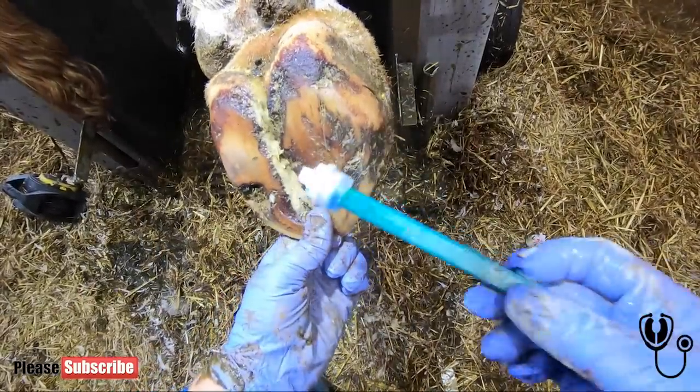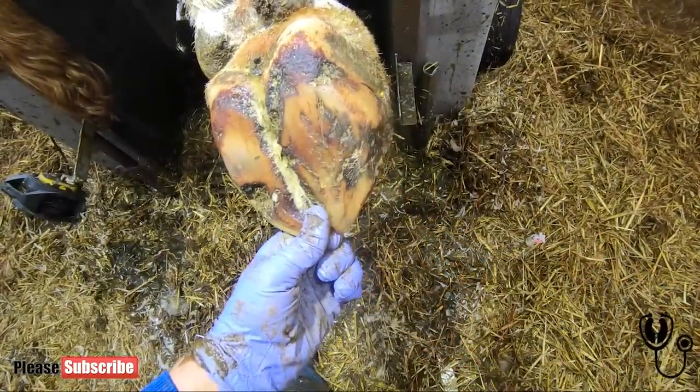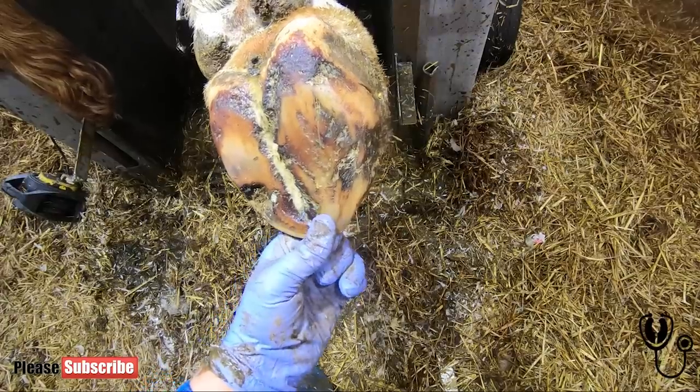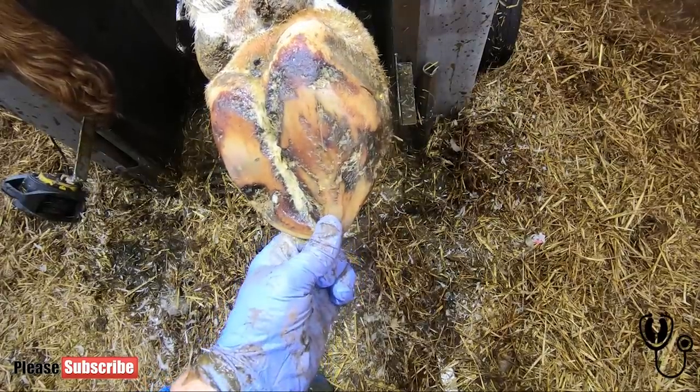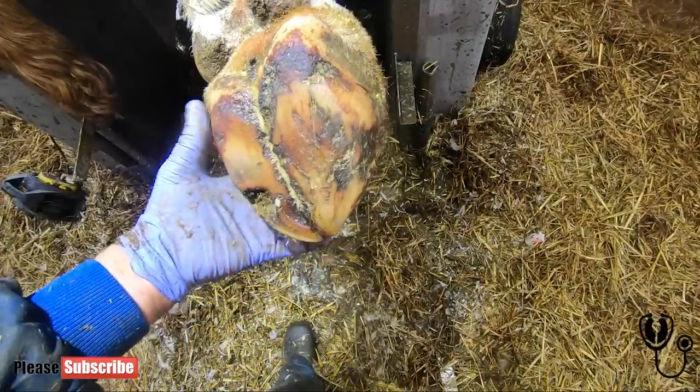So straight away I can see this one's oversized. There's been a problem here and there's definitely been a problem there. But it's about 4 or 5 months since this guy was trimmed. So we'll crack on, we'll level them up, we'll make this one the same height as this and investigate any problems.